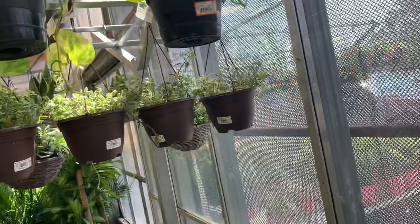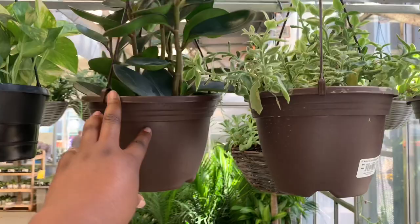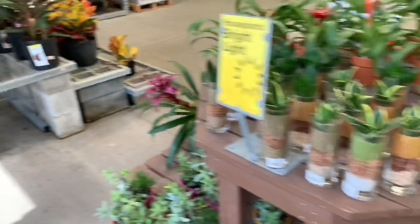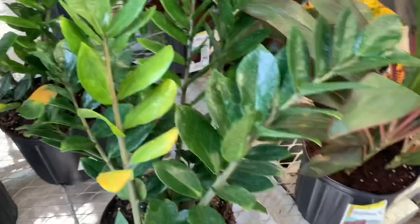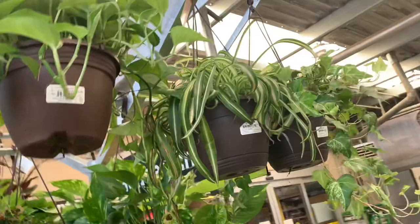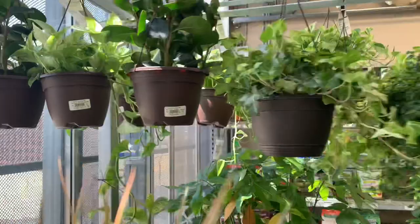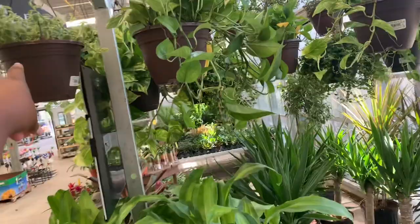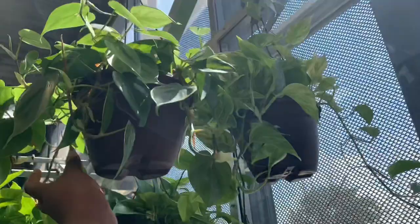Some type of peperomia right here, and an obtusifolia, and an aluminum plant, golden cactus. I've been kind of looking for a big ZZ. Oops. Don't like that right there. I don't like ivy. But they have a lot of obtusifolias and marble queen. Then they have some more of that peperomia, and obtusifolia. They have some heartleaf philodendron, another marble queen.